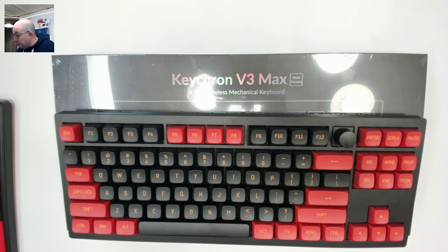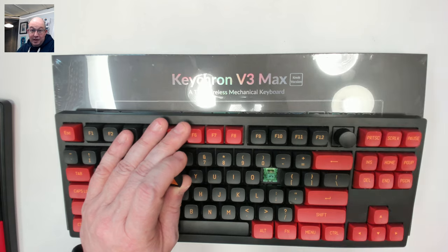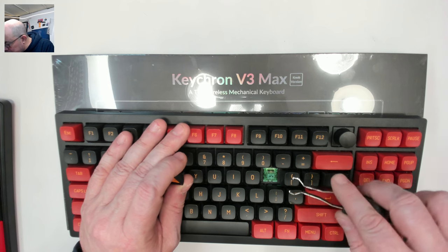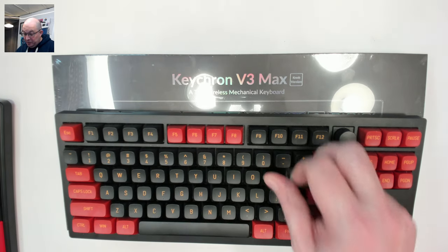got it pre-built. But just to show off the comparisons, now I'm not exactly sure what plate this is on here. I just kind of, I saw it and I ordered it because last time I hesitated, then it was out of stock. So this one, I've got some Akko greens in here, but it does have a steel plate. Now this can be modded.